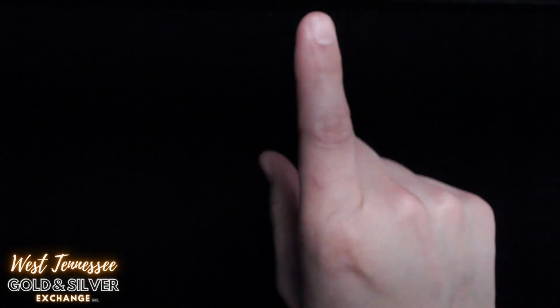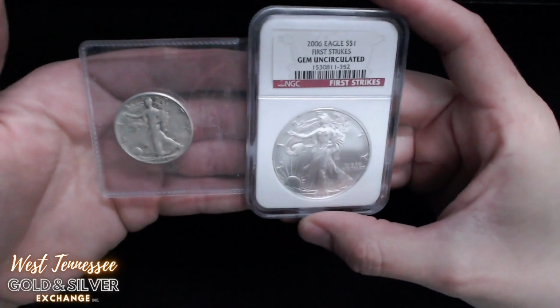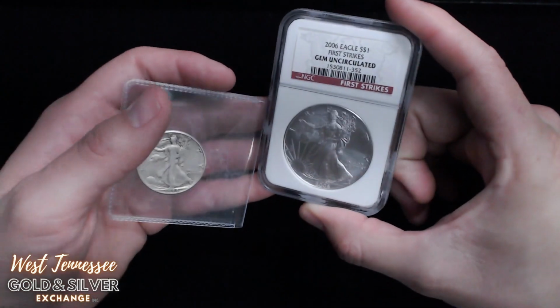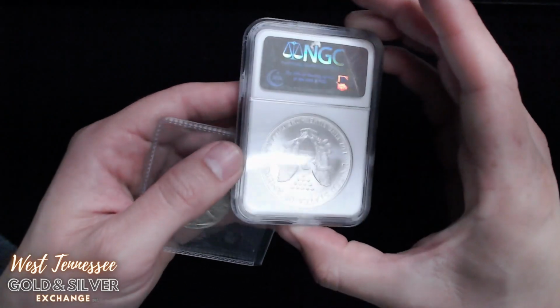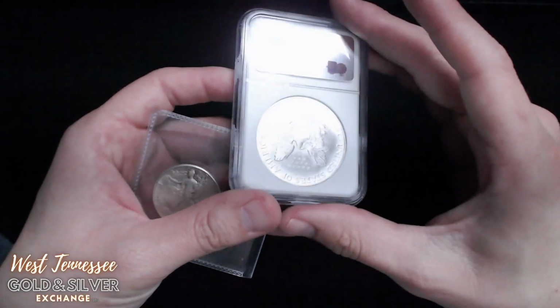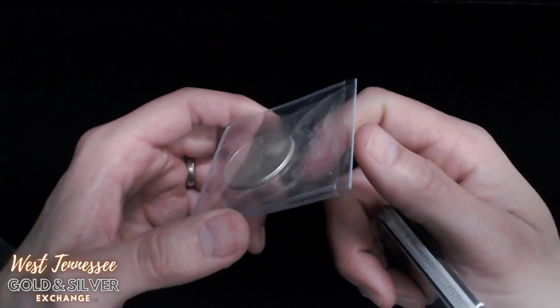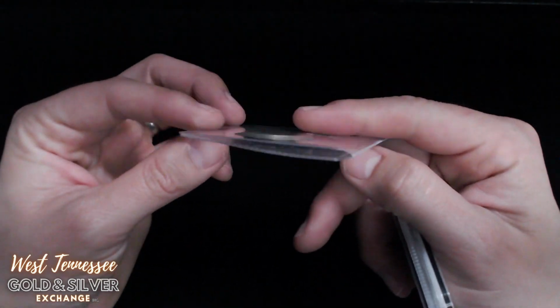Got the new tray ready, but before we get to that big collection that I have right in front of me, I want to show you guys these two things that came in. Another person came in that same day, and they brought me these guys. This one's going to be quick because it was just these two. This is a 2006 Silver Eagle First Strike Gem Uncirculated by NGC, and this one's pretty cool. They also brought me this $50 Walking Liberty. I do get very small collections like this occasionally. I don't really do many videos on them. I just price them and out they go. But I have a big one to do right now, so let's get to it.